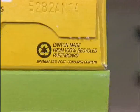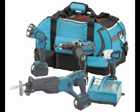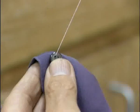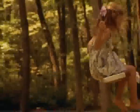Does it have recycled content? Is there too much packaging? Can I rent it or borrow it from a friend? Can it be repaired? Remember, future generations are depending on the choices you make today.